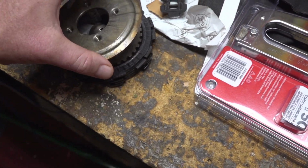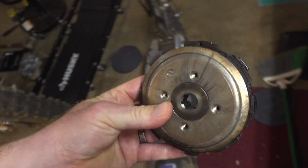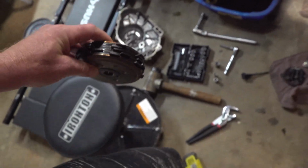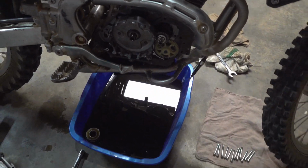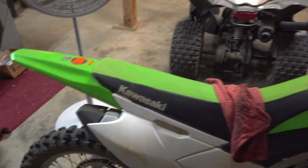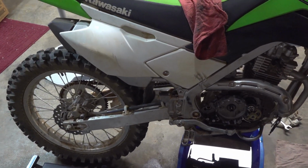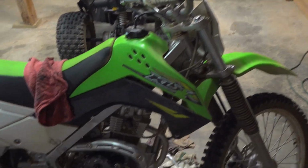There you go. Clutch pack, bad. Addison's KLX 140G, and just waiting for the clutch. New clutch, changing the oil while we're in there. New filter. Got to get a new gasket too. Look at the cover. See the gasket kind of broke off, so got to get it done. I'll probably put a new spark plug in while I'm at it, and I was thinking about upgrading his suspension, going in and getting maybe an FMF to go on his exhaust, but I don't know for sure.